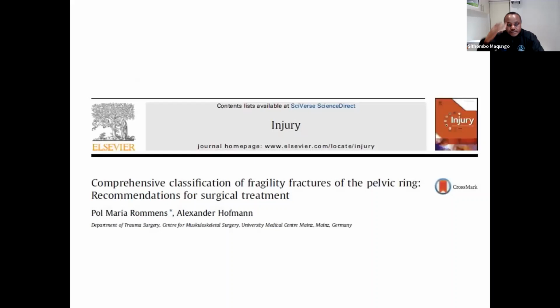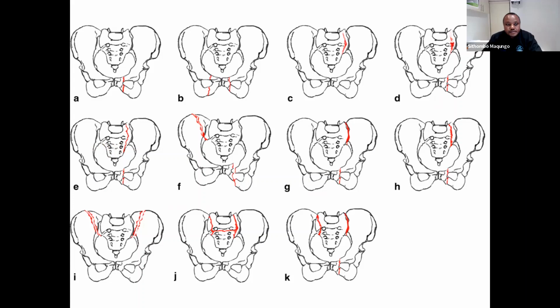So when it comes to classification, this is an article that you must familiarize yourselves with. It's the first proper comprehensive classification from Paul Romans and Alexander Hoffman from Germany. So it's basically a progression from really stable lateral compression type fractures all the way up to bisacral fractures with both anterior and posterior involvement. And again, similar to the discussion yesterday, we spoke about Mayfield progression in carpal dislocations. It's the same thing here.